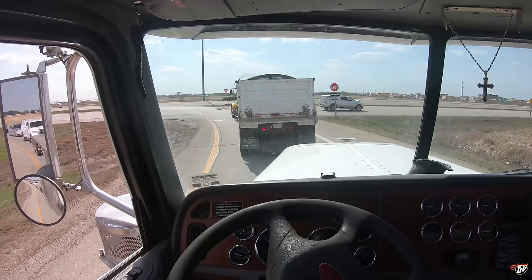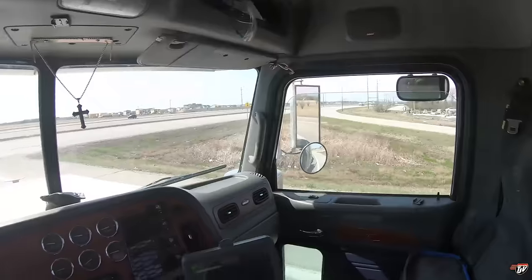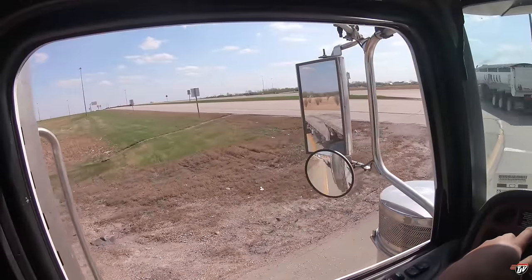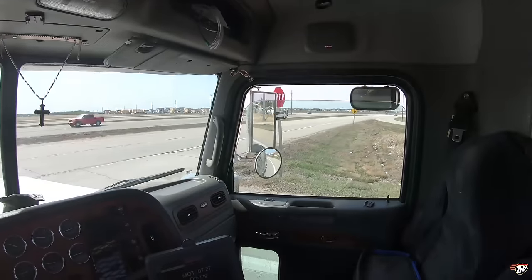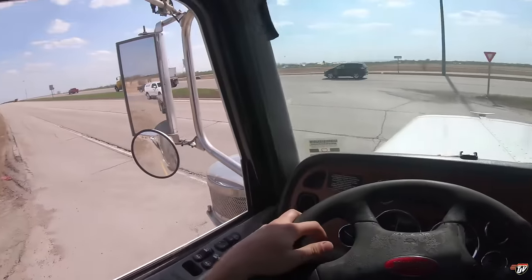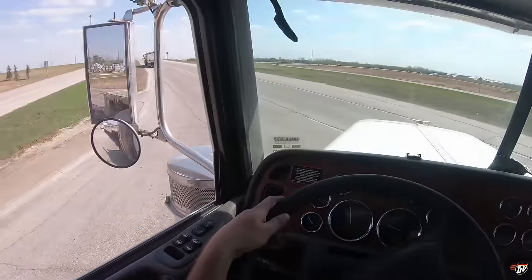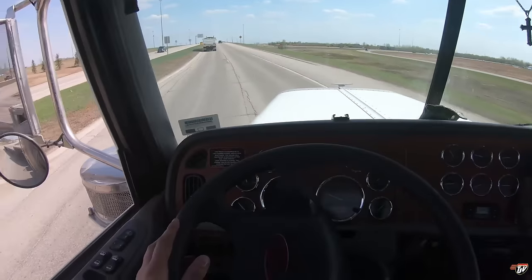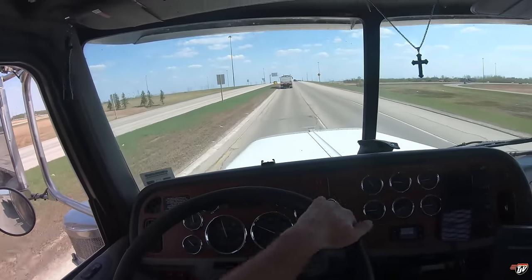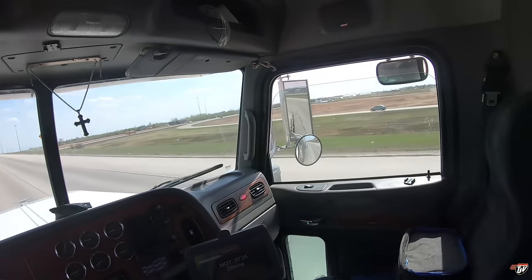Oh, here he goes. He's going to give her. I think I'm going to give her too. Come to my stop. And I'm going to go for it. I'm going for it. Give her. That didn't go so badly.